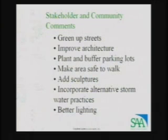But in a nutshell, green up the streets. Get more vegetation on the street, make it more pedestrian friendly. Improve the architecture. There's some buildings down there that are a little bit older in architecture. They'd like to see some improvements to that to give a little bit more sparkle to the corridor.